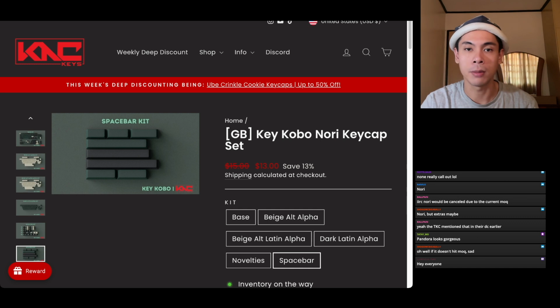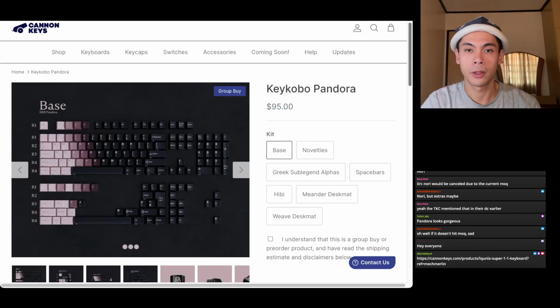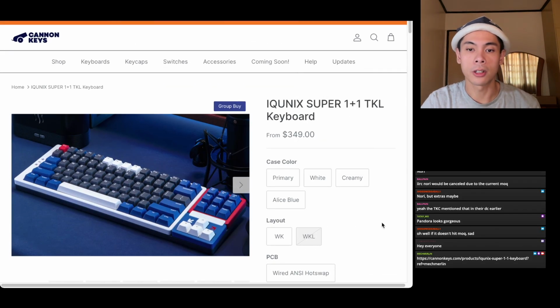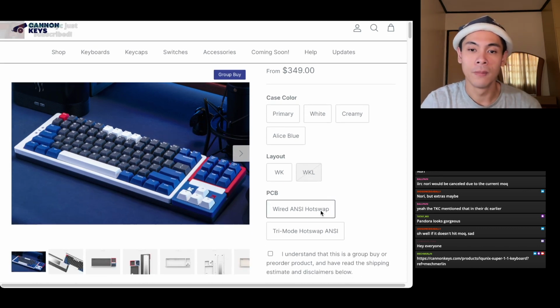The very first keyboard that is ending this week is an iQnix board, also being sold on Canon Keys, called the Super 1+1. Nope, not that one. Here we go. Starting at $349, and depending on your configuration, the main configuration that changes the price is down here when you choose between the wired ANSI hot swap or the tri-mode.